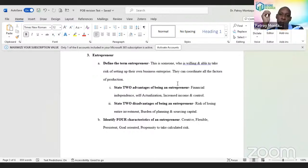So two advantages of being an entrepreneur: state two advantages, which means that you're only going to get 2 marks, because state is lower order, just as defined. Financial independence. Don't have to work for anybody. You have make your own money, right? Self-actualization. It's something that you would have set a goal that you want to become independent. You don't want to be working for anybody, and now you are at this point. So self-actualization, right? You reach a goal.